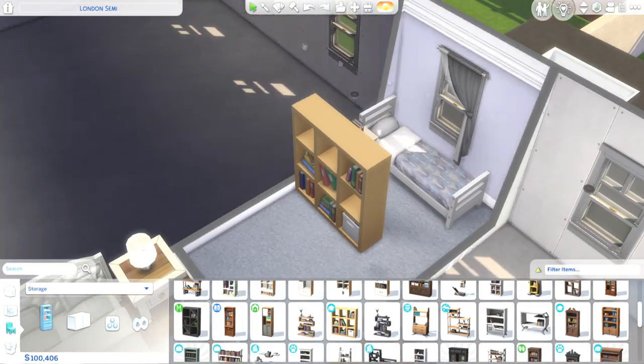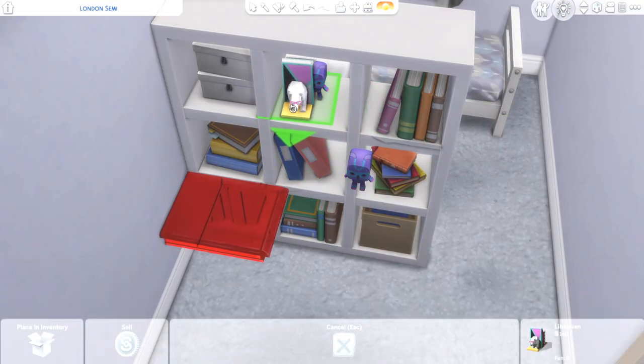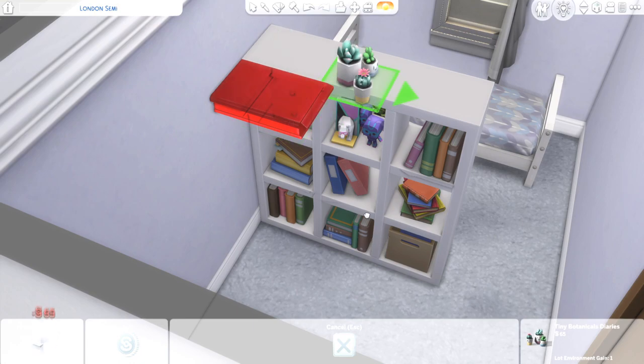That's gonna change, though. I definitely want to make more family homes in the future. Let me know if you want to see more of them.